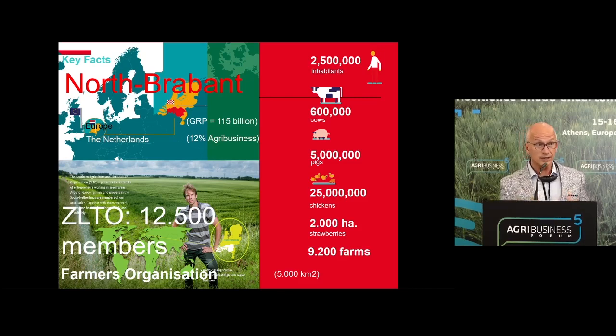So it's a different scenery there because it's smaller than Crete, but we have 2.5 million inhabitants. We also have 5 million pigs, 25 million chickens, and 600,000 cows. So it's a very dense area.